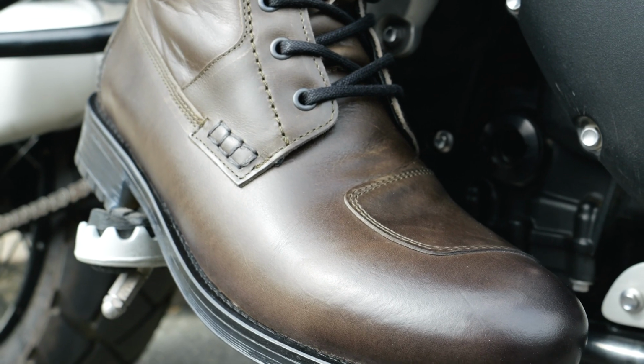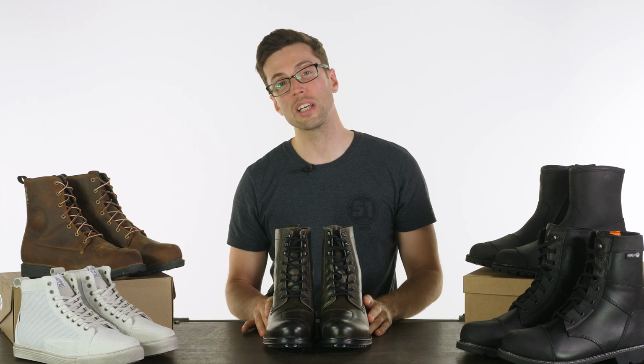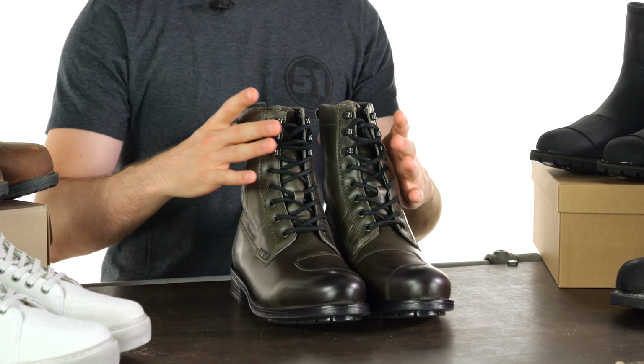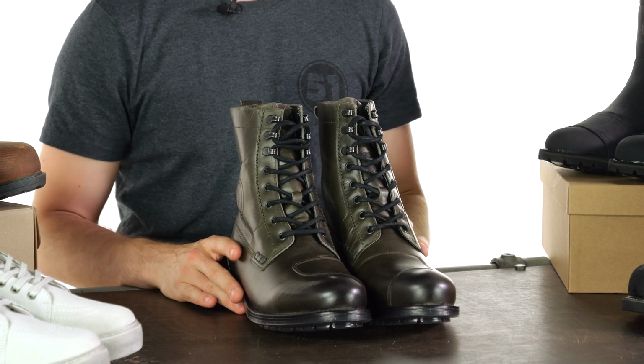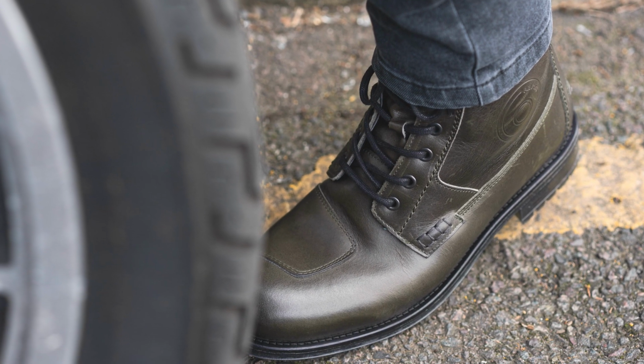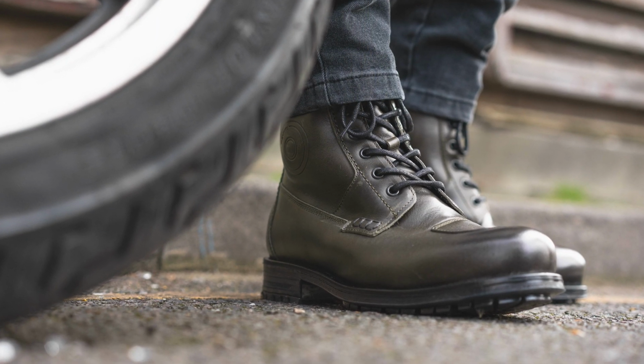Next up, we have the REVIT Portland, which come in at a retail price of £229.99, and you can get them in a choice of either black or olive. And actually, it's quite nice to see a different colorway from a pair of boots. REVIT have started branching out where that's concerned. You'll find a lot of olive colored jackets. It's nice sometimes to have boots to match.